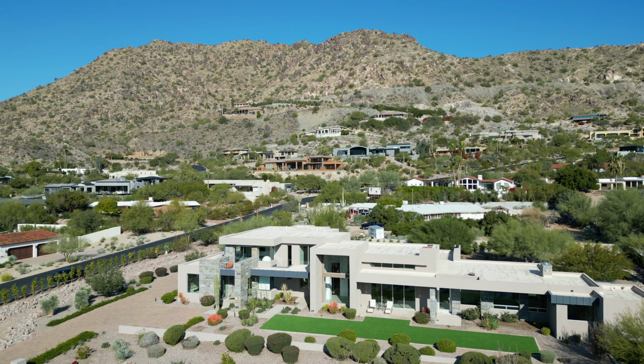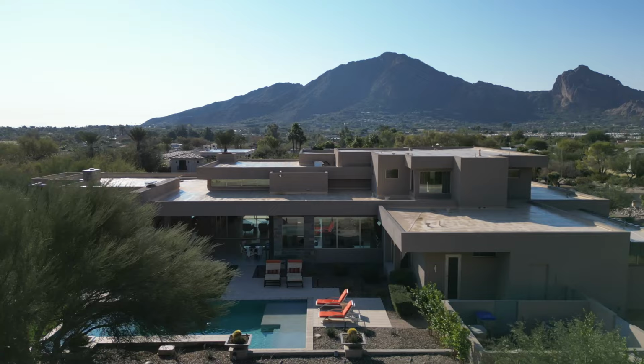If you're unfamiliar with Paradise Valley, think of it as the Beverly Hills of Arizona. You're wedged right in between Phoenix and Scottsdale, and you're surrounded by multiple mountain peaks, which give just about every home in the area unobstructed views in every direction.